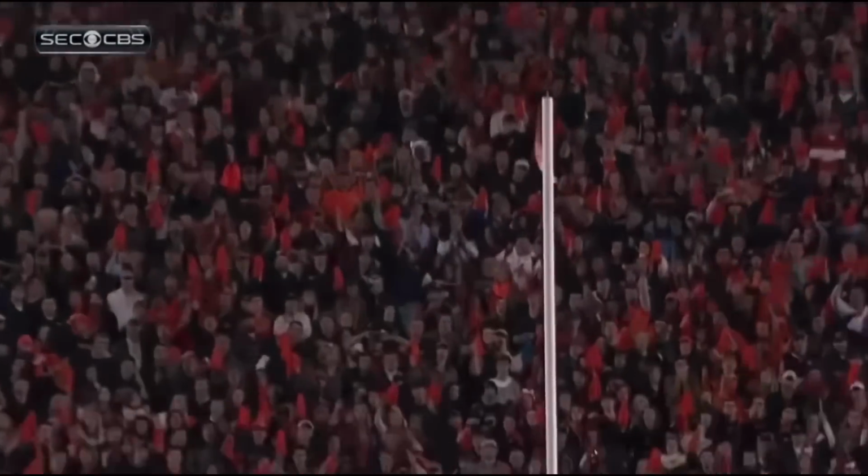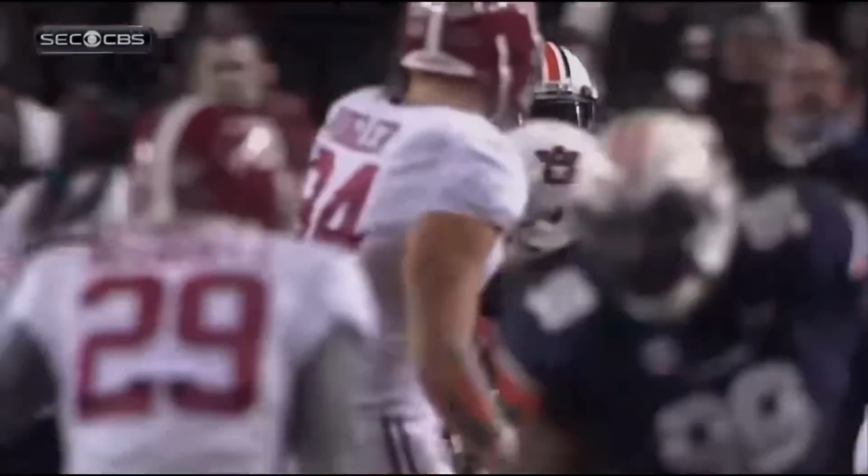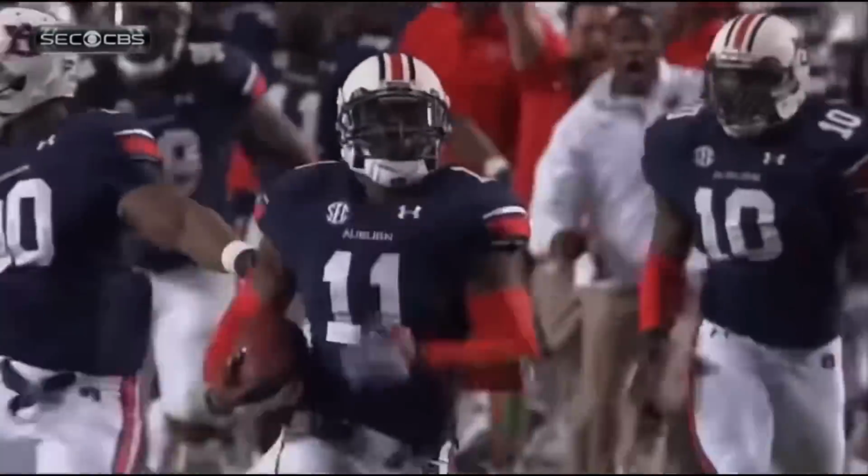34-28. The Tigers are SEC Western Division champions, and Chris Davis is the hero. Unlikely as it may be. Tigers win 34-28.